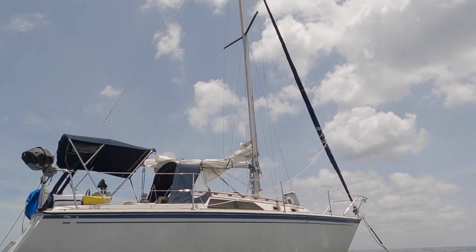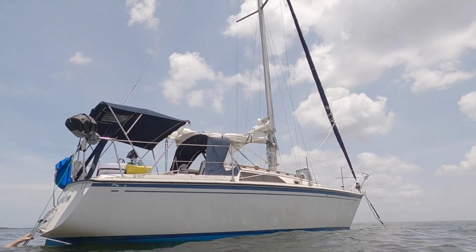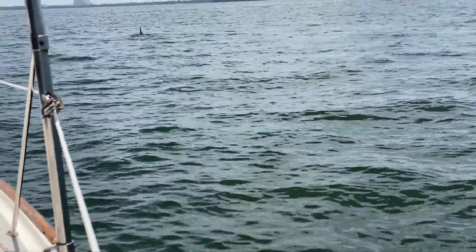We got a chance to jump in the water to cool off a little bit. While we were sitting there eating our lunch, bobbing around, some dolphins came to visit us. I think there were like 5.